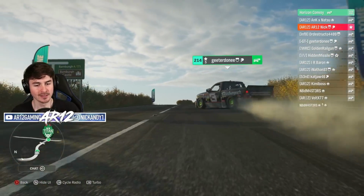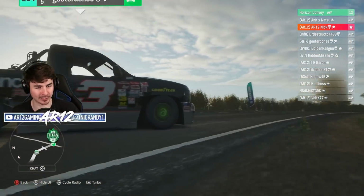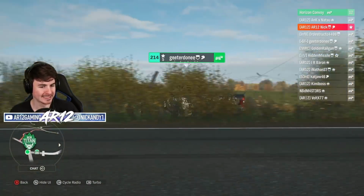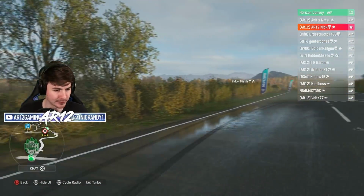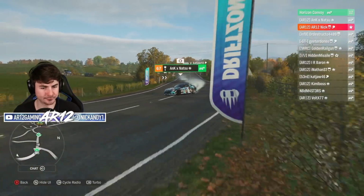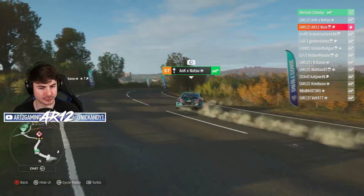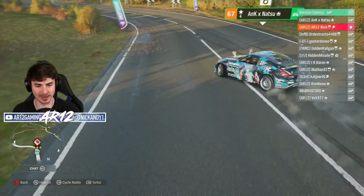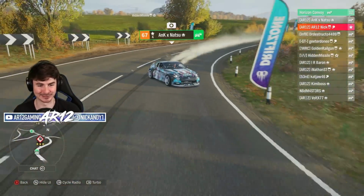You're shooting tons of tire smoke up. It looks really good. I appreciate the paint job as well. It looked a little difficult to drift, though. For Chris Forsberg, a Formula Drift world champion, also shooting flames right out of the hood. Yo, that thing is so cool.